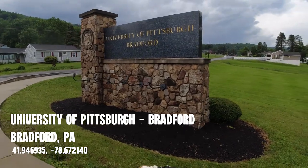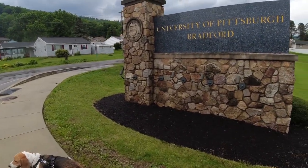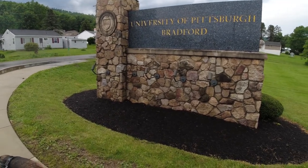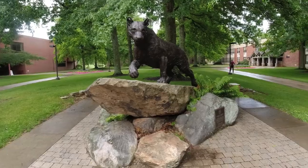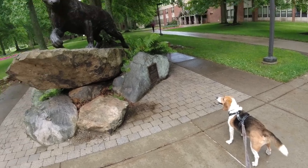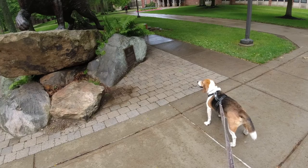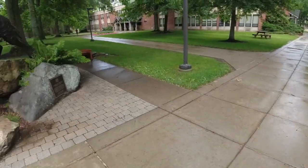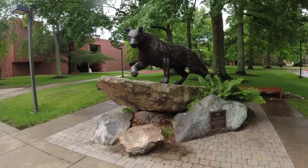So I'm a Penn Stater, so I'm taking Toby around for a little walk. If he happens to poop on Pitt, I guess that's not a bad thing. What is it, Toby? See, Toby's a Penn State dog. He's not okay with this panther.